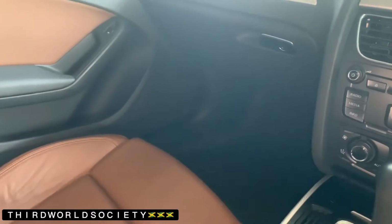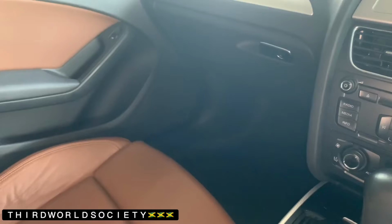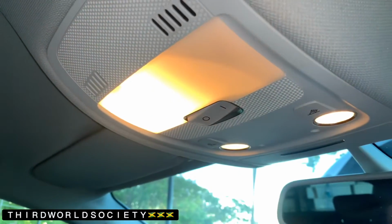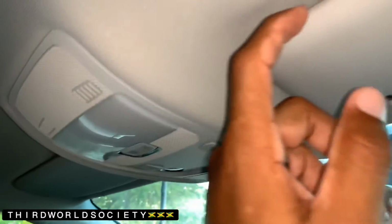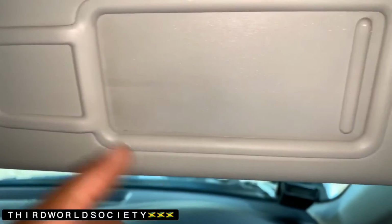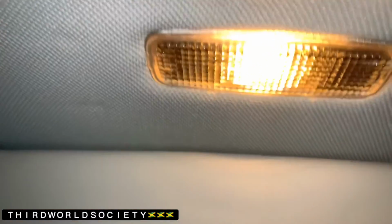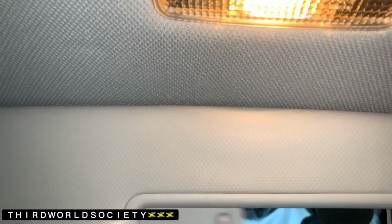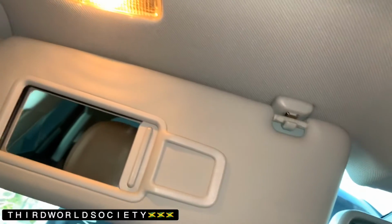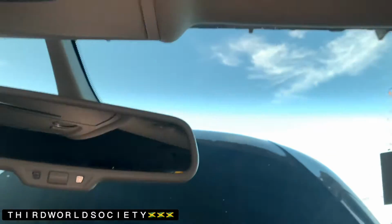In terms of safety, this Audi comes with about 9 airbags, so it's pretty safe as well. If you look into the roof area, this is where you find the light panel. You switch this switch, all the light panel comes on, which is pretty cool. There is a mirror on each side. Of course, there's one for the driver's side, and when you slide it open, there's a light that comes on over your head, just in case it's dark. There's one on the driver's side, and there's one on the passenger side. Once you slide it open, the light comes on automatically. You close it, the light goes off.